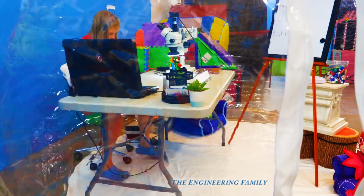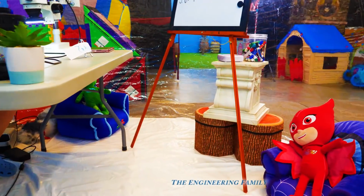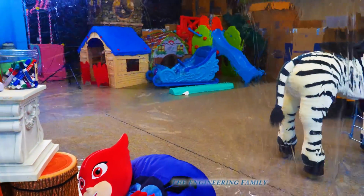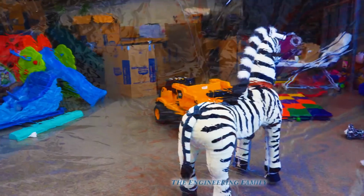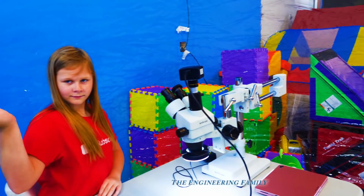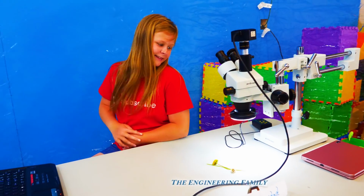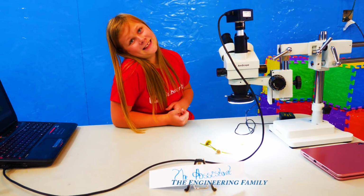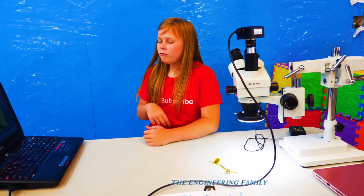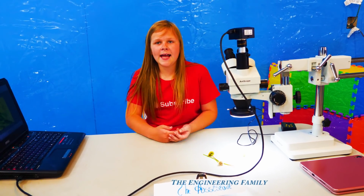Okay, we're stepping inside. She's got special friends inside of it too. Like Owlette, right there. There's her pony cycle. Yep. Hi. And there's the assistant. You're at your desk. You know how I know? Because it says the assistant, right? Right. Right now I'm working on a science project. Oh, really? What's your science project, assistant?